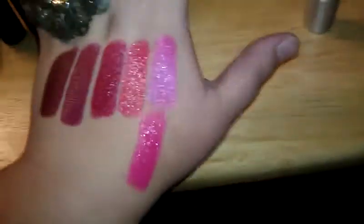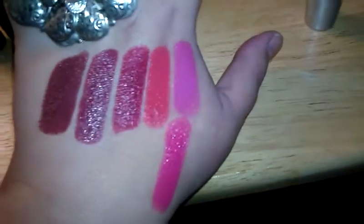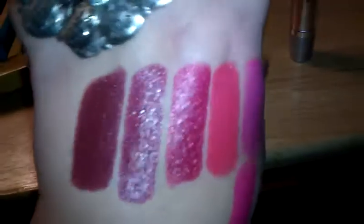I wear what colors I want whenever I want. I don't care about the season thing. But I do tend to wear darker colors in the fall just because it looks nice, but I'll wear them in the summer too, you know. So I had to grab that because I wanted one that actually still looked like a lipstick bullet. And I'll tell you what I'm going to do with the other one in a minute.